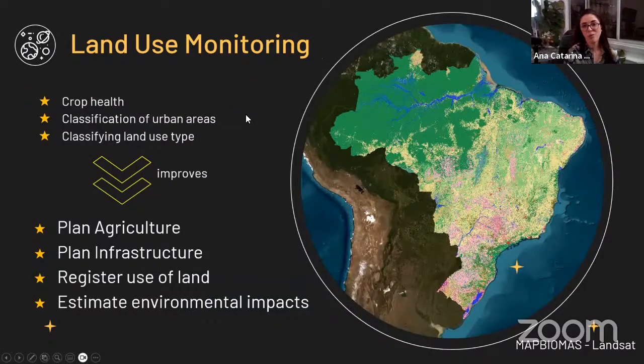And that's where I am personally involved, in land use monitoring. So by classifying land use type and crop health, we can plan agriculture. Right now I'm using this information to help understand how forests grow after they are regrowing on land that's been abandoned by agricultural practices.